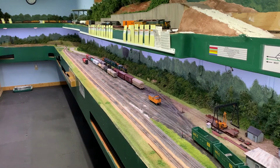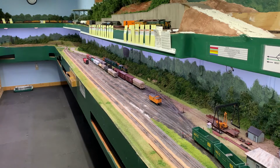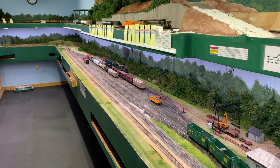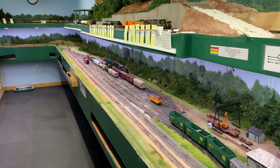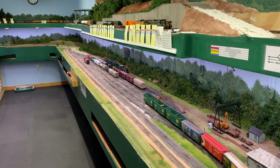Now this yard has basically a dip in the middle of it, so if I uncouple the cars before I start heading down to the tracks I'm going into, at a certain point they will gravity down to the center of the yard.